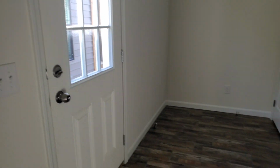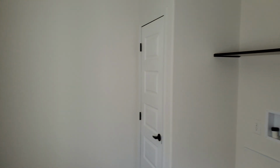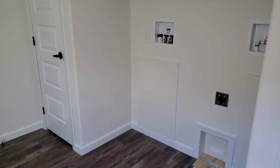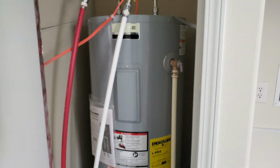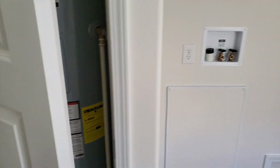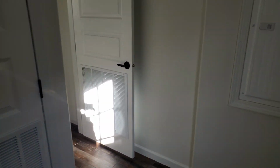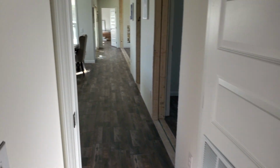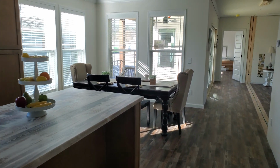Very good size. Got your little door on the side here and space for a freezer. Got your washer dryer hookup. I imagine this is probably your water heater. Most likely. Yep. And I love it behind that door. There's your furnace there as well. It's very classic. It's one of the more popular floor plans, the Aimon, just like the Zamira Briaritz.